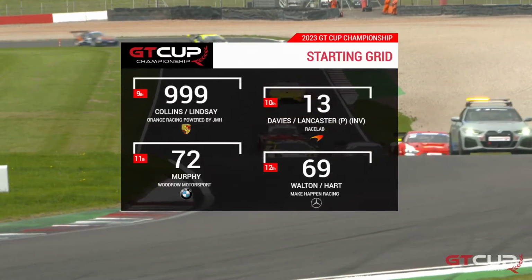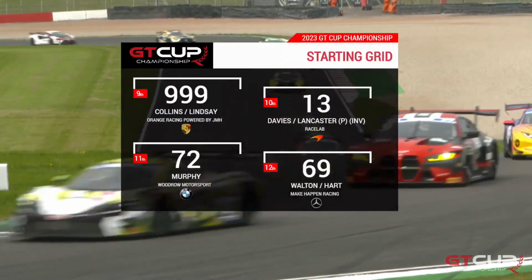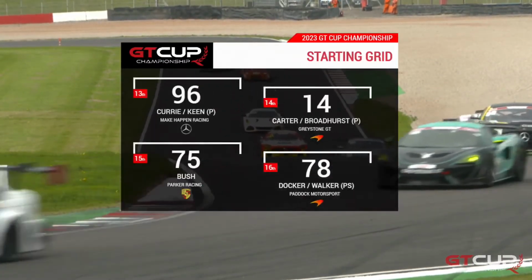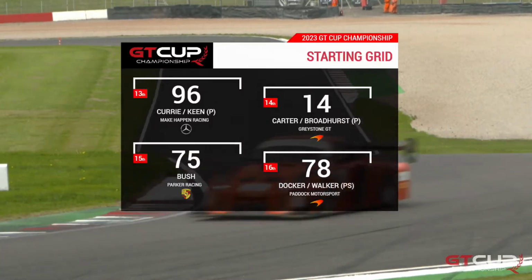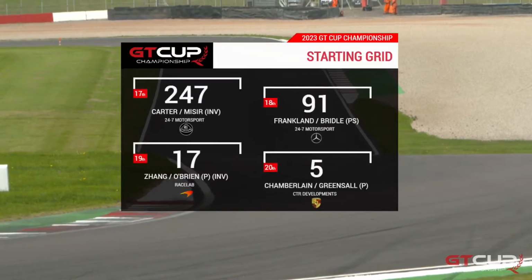9th on the grid then, the 999 car started by Russ Lindsay, then another one of the Racelab McLarens of Callum Davis. The next row of the grid, row 6, sees Chris Murphy in his GTO car, with Chris Hart starting the GTH Make Happen Racing Mercedes. Then we have got John Curry in the number 96 car that he shares with Phil Keane, starting 14th on the grid alongside him, Philip Carter. Then Keith Bush starts from 15th alongside Tim Docker in the number 78 Paddock Motorsport McLaren. Getting towards the back of the grid now then, 17th on the grid for Alana Carter. David Franklin starts the GTH 24/7 Motorsport Mercedes next. At the back row of the grid, we have Melly Zhang and Richard Chamberlain.